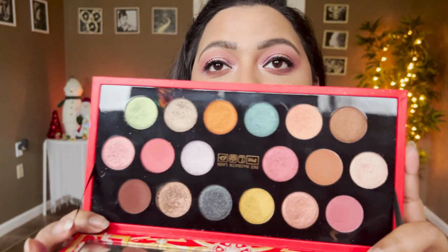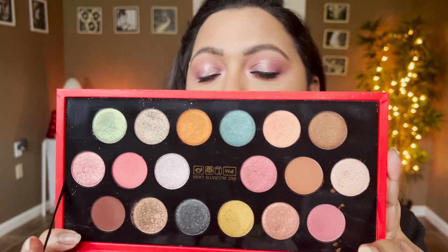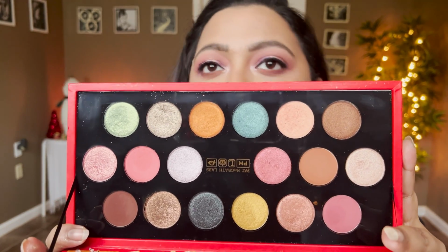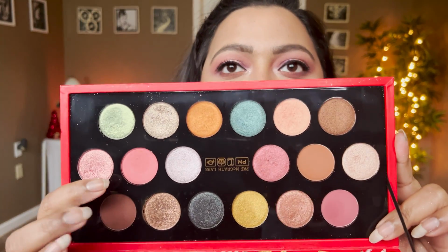Now, this is the holiday palette from Pat McGrath, so it's not a permanent palette in the collection, and that's why it's ranking a little low, just because if you are interested, you need to get it right away before it goes away, because once it goes away, it's not coming back. I love the color story. I love the variety. I would have loved if out of the 2 matte pink shades, she would have put one teal matte shade. That would have changed the whole game for me. I miss the matte teal shade. I really do. But all in all, the quality is amazing.